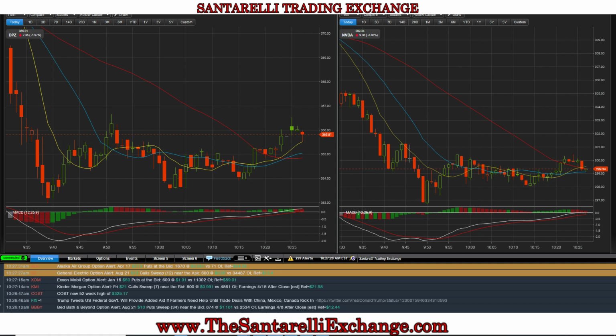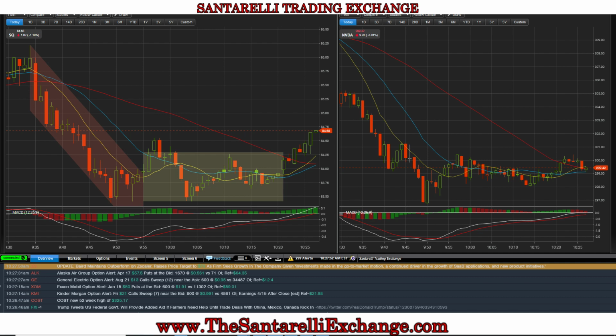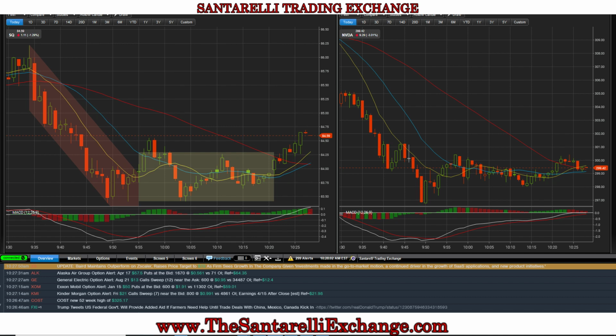John Rogan said he just grabbed SHOP calls, in and out, 4.6, 5.6. They're saying look at Square run. Let's see Square. Wow, look at that run on Square. Broke that consolidation box, started to run. I expect NVIDIA is going to do the same thing here. That's why I'm holding NVIDIA. Nice, nice, nice, guys. Great job.